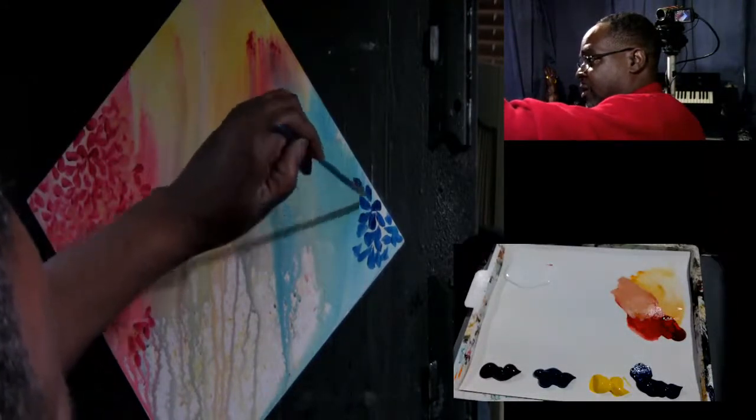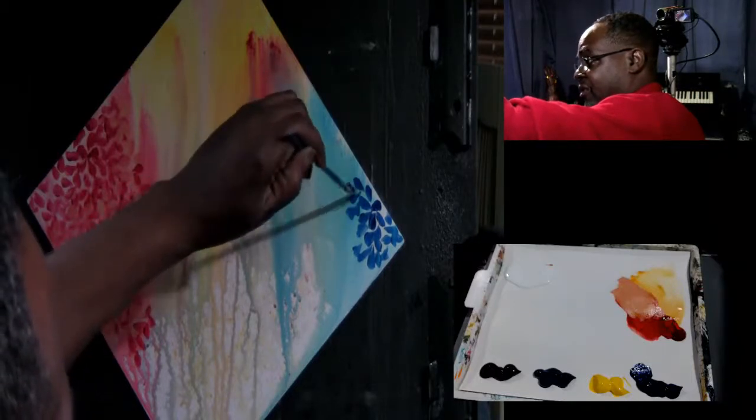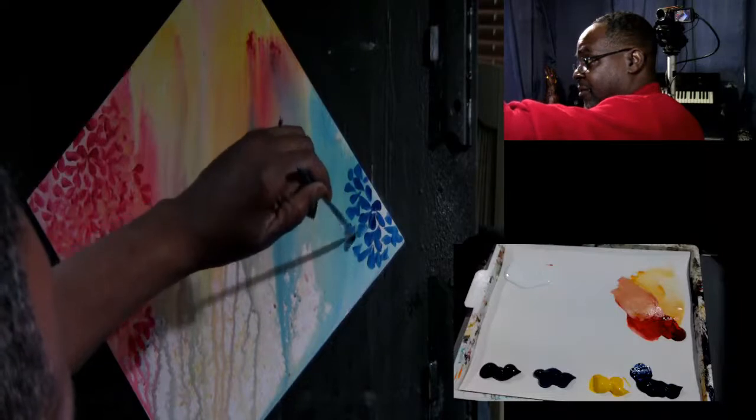It's weird painting and I don't hear any background noise. Like I say, the TV shut off. So it's the strangest thing. It's like a little too quiet for me.